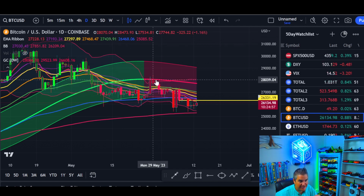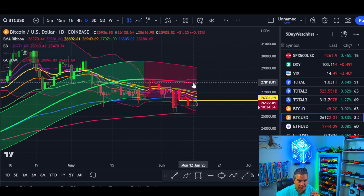I can't stress how important Gaussian channels are on any time frame. However, the kind of secret sauce is the 5-day. It's a little bit less than a week, right? A little bit faster, but the least amount of fake outs, right? The 3-day, the daily, the 4-hour, too many fake outs, right? The 5-day is where you want it, but they could still provide, right? The Gaussian channel still provides support, resistance, shows you in a snapshot whether you're bullish or bearish.